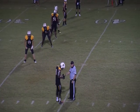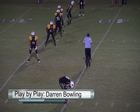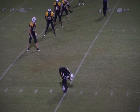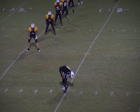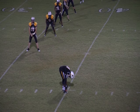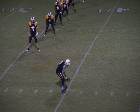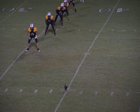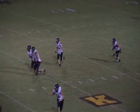Back to receive this kick at their own 15-yard line. Kicker tees it up at his own 40. Taking his time here trying to get that thing set. Michael Richmond gets ready to step into it, the lefty. Been kicking good all night. A line drive kick to Matthew Williams at the 15 to the 20.